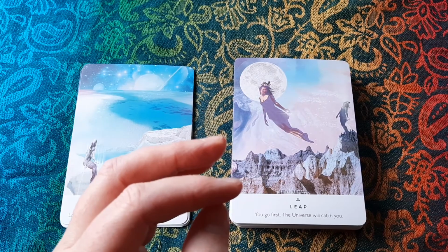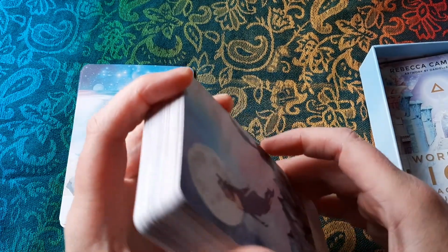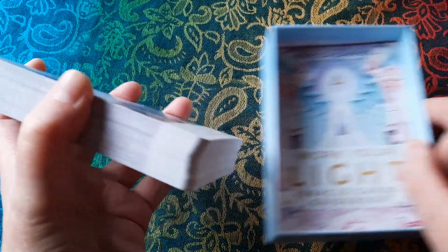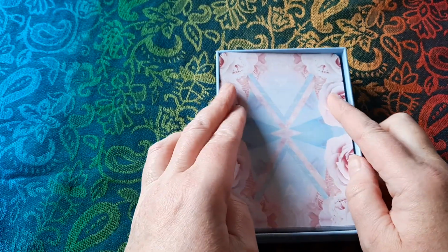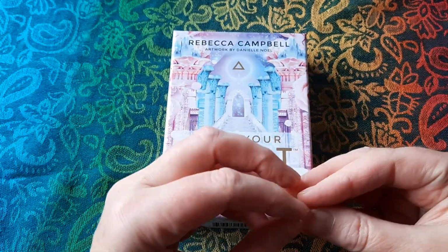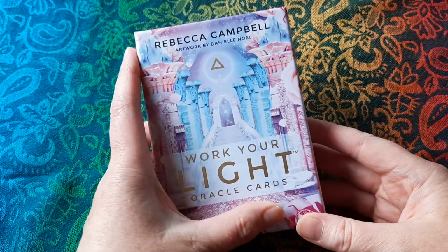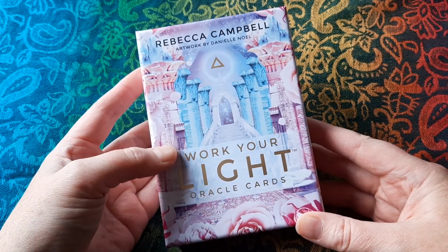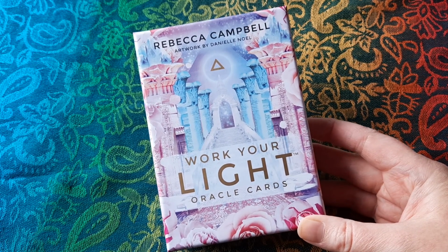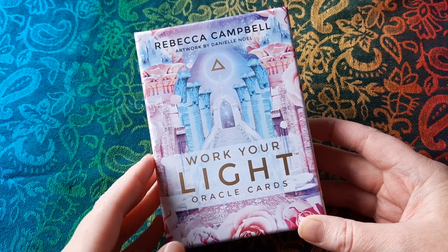I did see recently that Dawn Michelle at Boho Tarot had taken this deck and the other Rebecca Campbell, Danielle Noel collaboration deck, the name of which I can't remember right now. She had taken out the cards that didn't really resonate with her and combined the ones she did like from both of those decks, using it as one deck, which I think sounds like a really interesting idea. I might actually go through this deck myself and take out the cards that don't resonate with my worldview at the moment, and leave in the cards that are more easily for me to work with, and see how the deck works for me then.